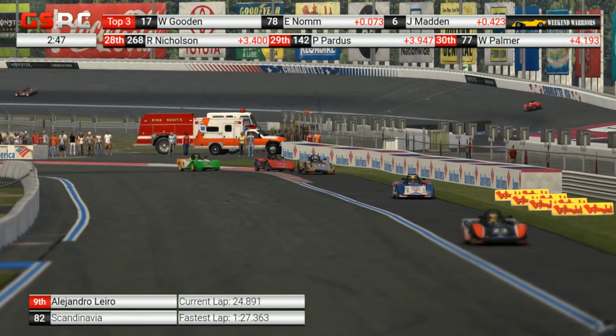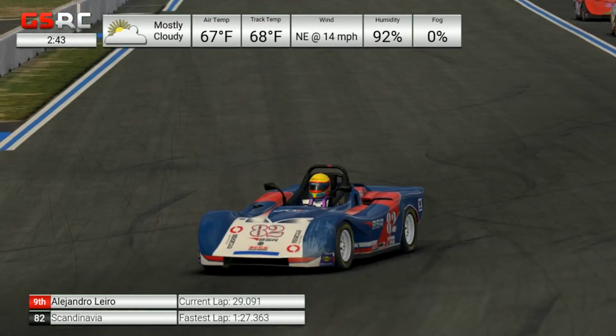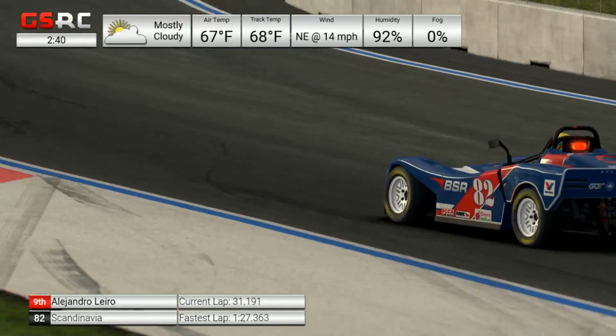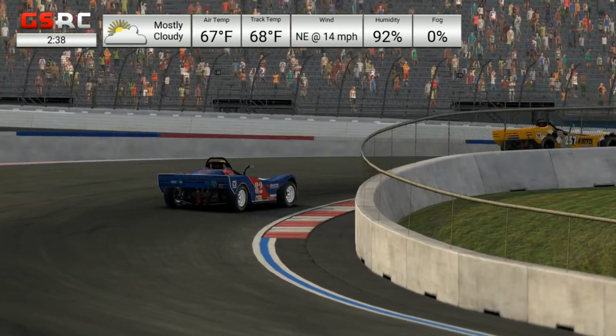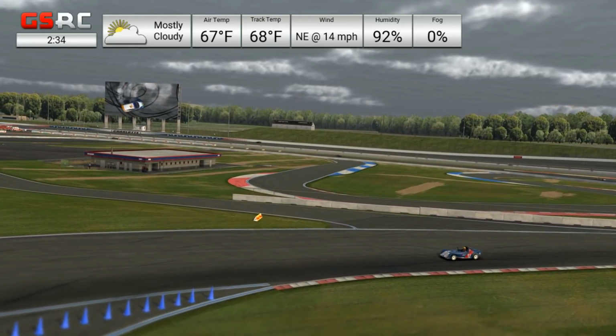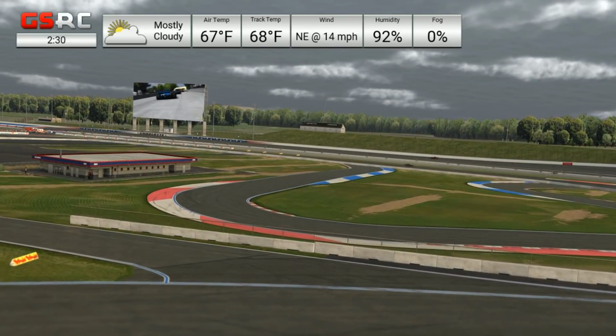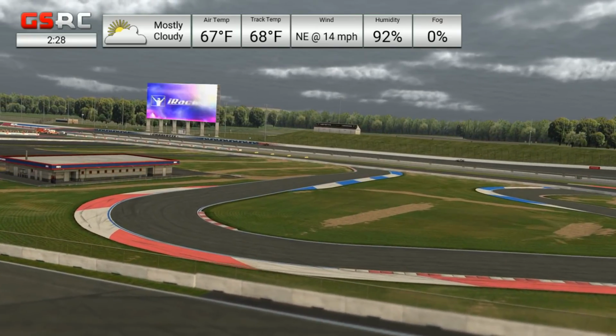All right, so let's go take a look at that weather. And here today, it's not terrible out there, considering the fact we're in December. 67 degrees on the track, as far as the air temperature, 68 degrees, the actual surface temperature. Lots of clouds out there, including the shade. That wind out of the northeast at 14 miles an hour.